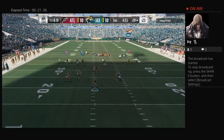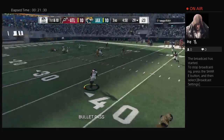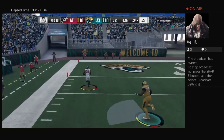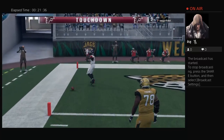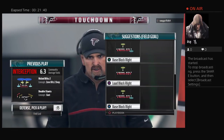On first down, Bortles. And he fires one that's intercepted. It's Desmond Trufant. And he takes this one back into the end zone, and the Falcon defense has a touchdown.